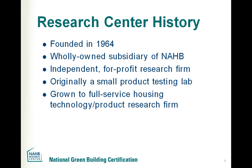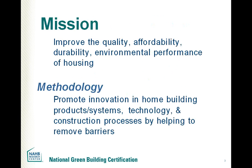So starting with the Research Center, we were founded in 1964. We're a wholly owned subsidiary of NAHB, the trade association. However, they have no operational control in us whatsoever. And while we started out as a small product testing lab, we've really grown to a full-service housing technology and product research firm. And this is really important in how it's rooted in the green certification program. We've had a single mission from the very beginning, and that's been to improve the quality, affordability, durability, and environmental performance of housing. And the way we do that is to try to remove any barriers to innovation.